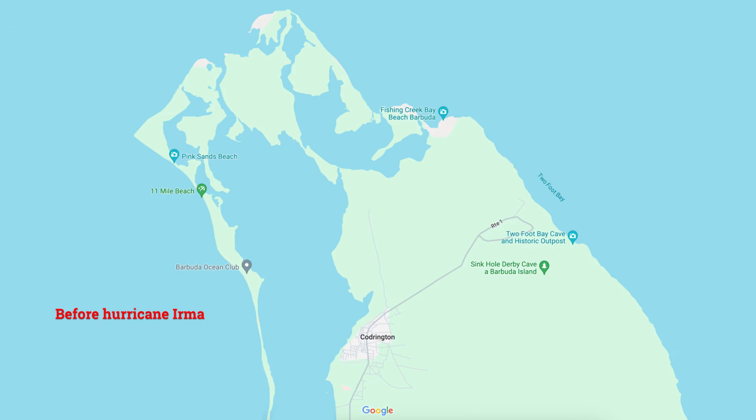Now, before Hurricane Irma, you used to have to go back around through the entrance of the lagoon, but now what used to be 17-mile beach is now only 11-mile beach because Hurricane Irma wiped out a whole section of the strip of the beach. So now we kept going south and re-entered the lagoon that way.